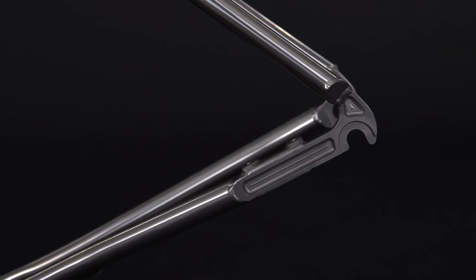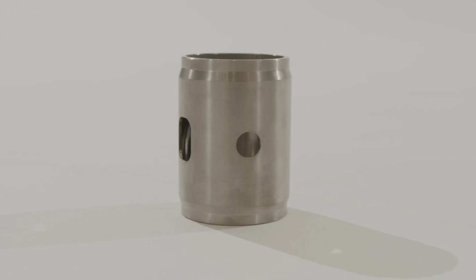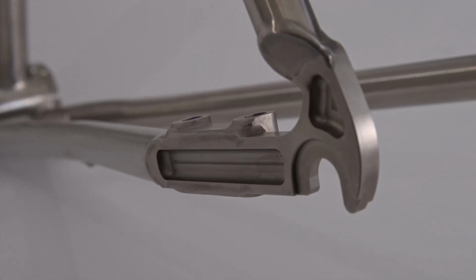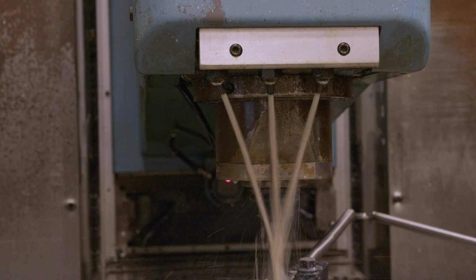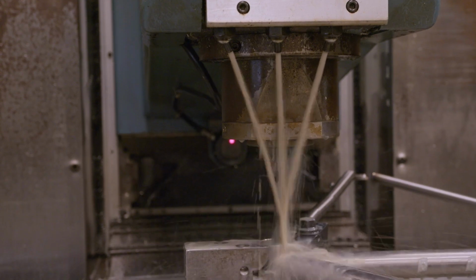We then focus on the machined parts. It's new dropouts, bottom bracket shell, the brake mount. We're able to bring this down to 20 grams. It's minuscule. And I'm often asked, why are you not 3D printing in your bikes? It's a fun technology, and it's wonderful for development purposes. In production, I can continue to have a higher strength-to-weight ratio with CNC machining billet material.